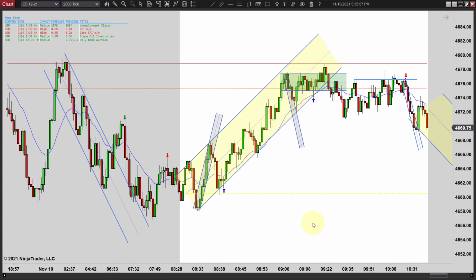There's a failure right here, and you might have taken it. I think I meant to put that green arrow right here on this failure, but it's right at support. Although we did push through and made a lower low there, so you may trade that failure. That's where I should have had that green. We'll put it back because that's where it should have been.